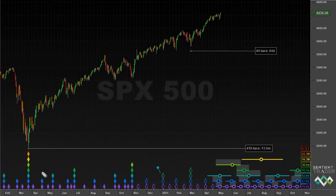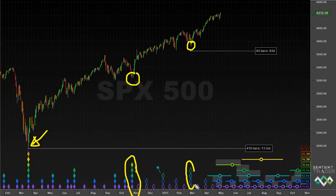So here is the S&P 500. This is the analysis that we've been tracking in the S&P 500 for several months now. Of course, the big event was the 54-month cycle trough in March of 2020, possibly an even longer cycle trough, but according to this analysis, it was 54 months. Then we had a 40-week cycle trough over here at the end of October last year. Then the 20-week cycle trough that formed at the beginning of March.